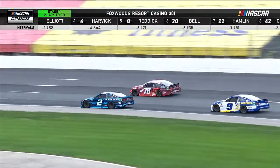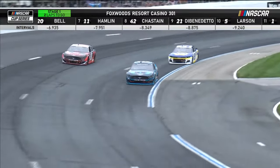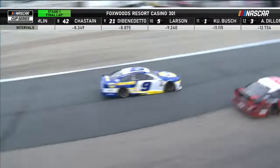BJ McLeod in the 78 does a nice job. It's a hard track to stay out of the way. I mean, the line's so wide, these leaders could not go anywhere.